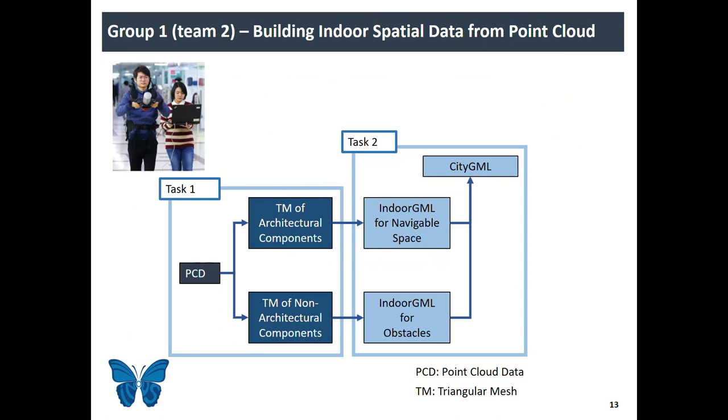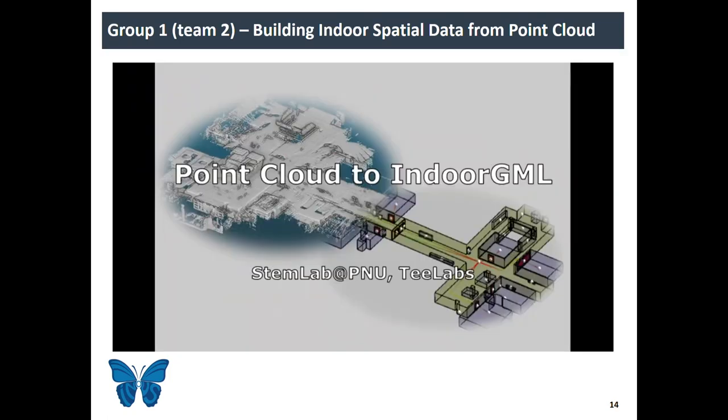The second approach is point cloud, as in the previous presentation. We collect the data from the point cloud, and what we have done is classify the data into two categories. The first one is architectural components, that means the wall, ceiling and floor, and the other class is non-architectural components like chairs and so on. We can do that using several types of methods. Then we convert it to IndoorGML for non-navigable space or navigable space. These are the IndoorGML terminology. So these are the processes. I will show the whole process.